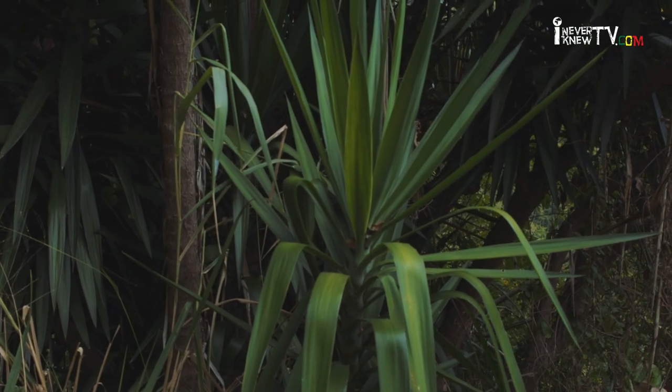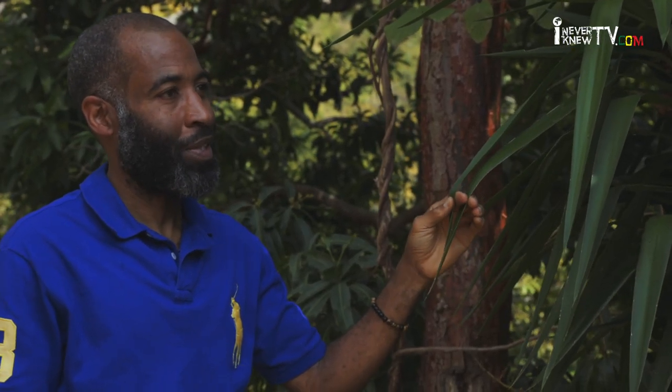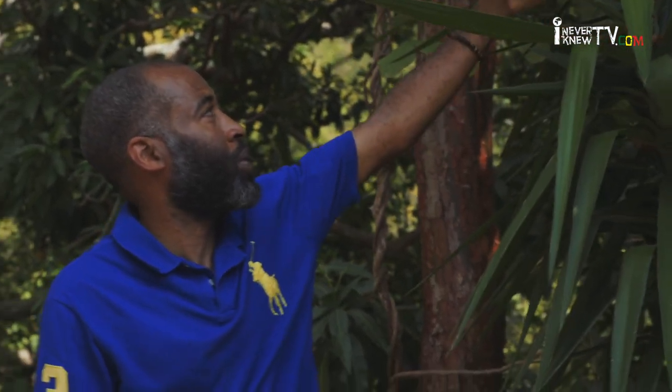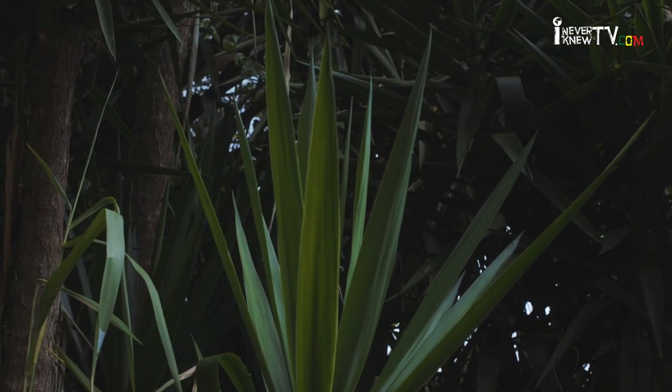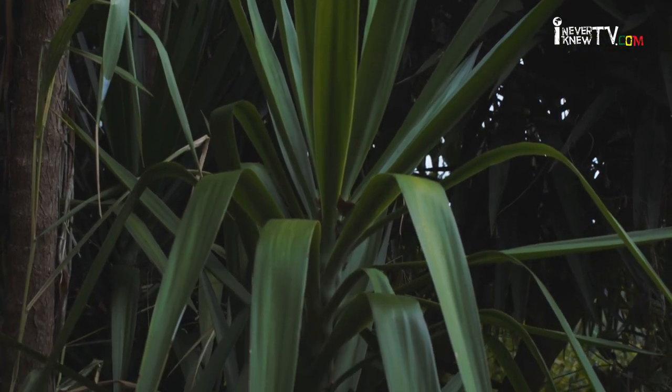Very, very good. It tastes exactly like cabbage. But it's natural. It's not like cabbage, which is acidic, but it is not. The flowers come right out the top, but you won't see any now. You might see them dry up. But if you see it, you can cut it, you can use it.